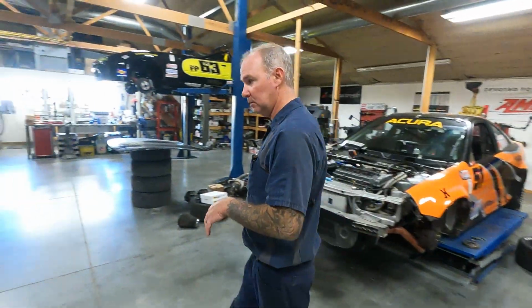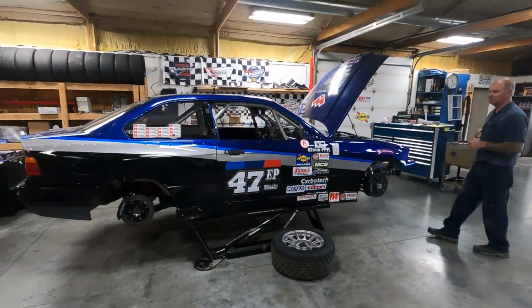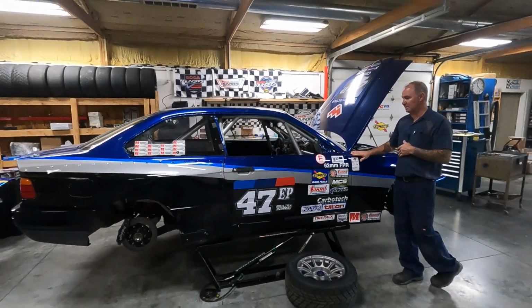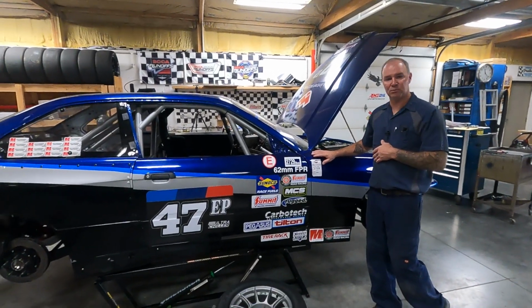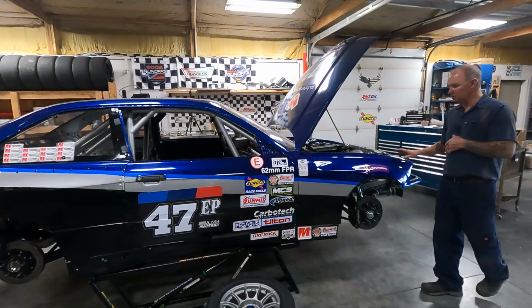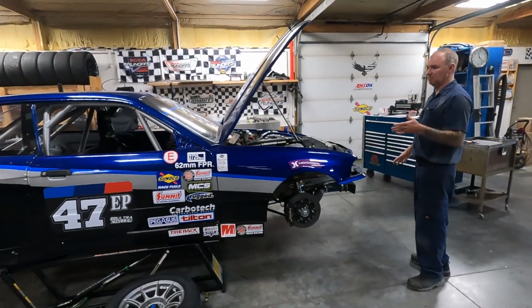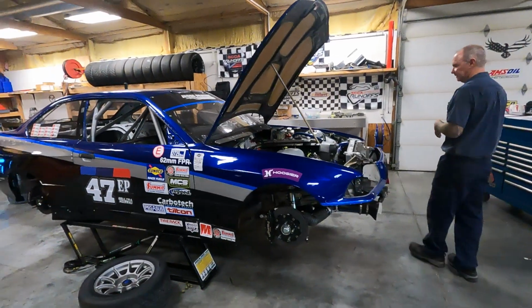Over here is Bill Miller's E-Production BMW 328. It's very similar to Cameron's. Obviously our third place car at the Runoffs just a couple weeks ago. So we're going to do some upgrades. We got ourselves a little differential issue with the stub popping out. That's kind of what cost him a little bit in the Runoffs race.